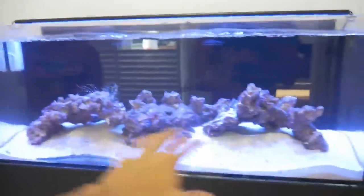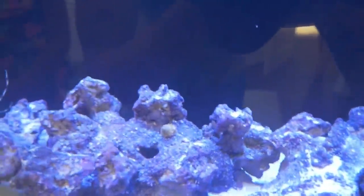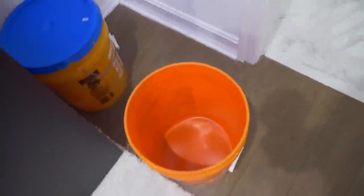So here is the aquarium. We're about to put them in, but first we gotta get them acclimated and everything. But right now we got a lionfish in there, a little coral banded shrimp. All right, so we got an orange bucket. We gotta get the bags and then dump them into this bucket.